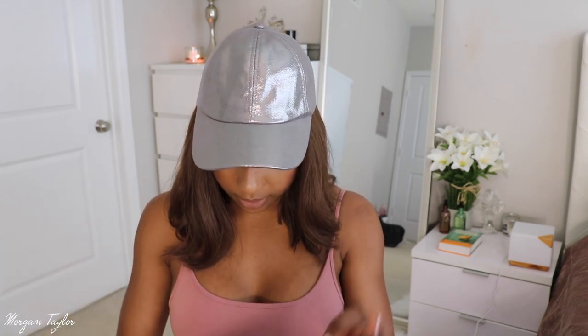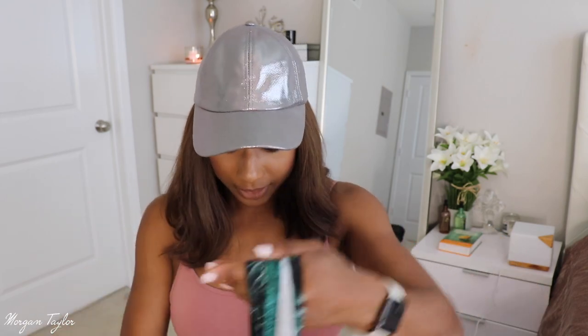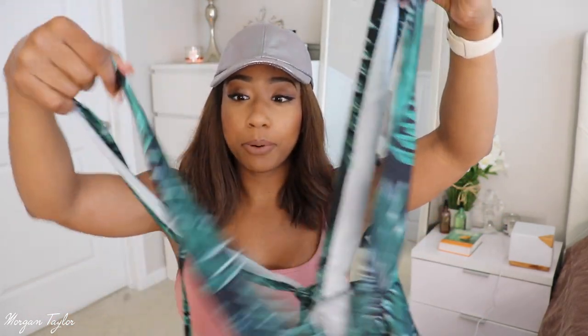Okay, and the last one I'm going to show you is a set. So it comes with a cover up and the swimsuit. I love this one so much, but I cannot keep it. I can't. It's just too revealing. So this one I've seen on eBay, Amazon, everywhere. It's very, very pretty. If my boobs were not so big, I would wear this one.